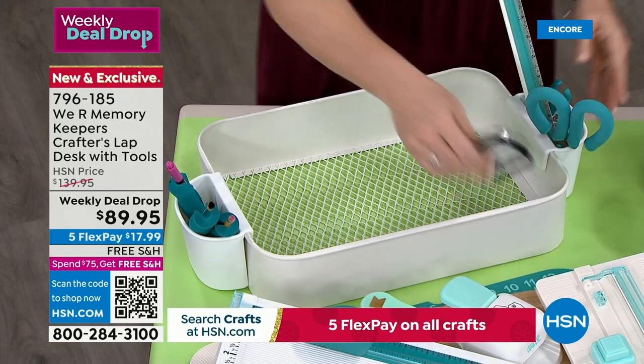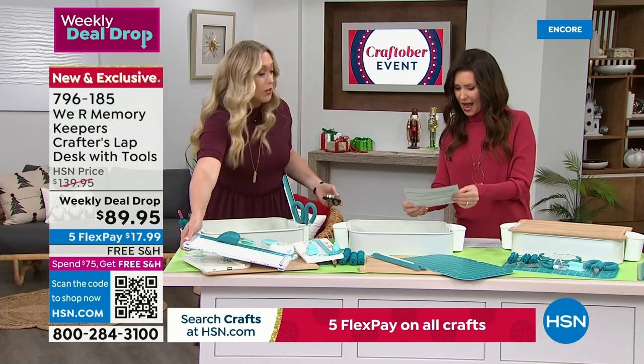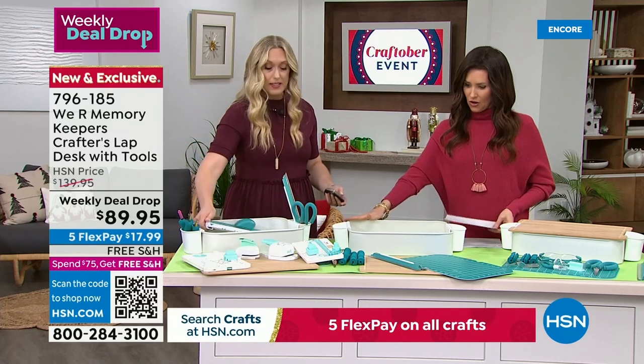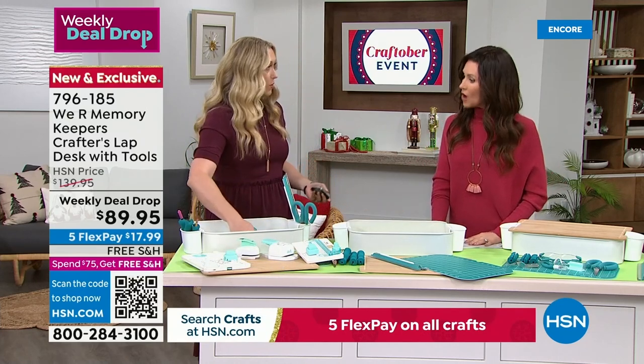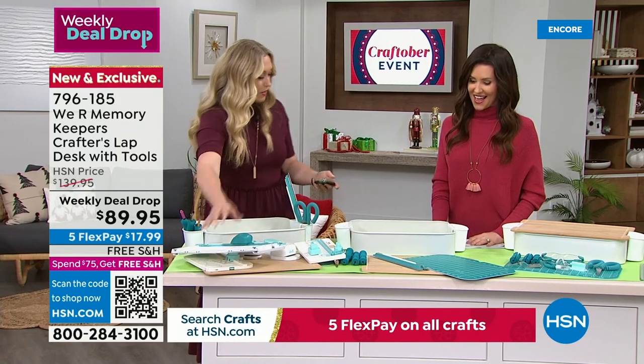That's a great length. The length of it looks like it's almost 12 inches. Am I doing that right? Or is that 16 and a half? It's 16 and a half long, and 12 wide. So you can fit your scrapbook paper in there, so it's perfect for that.